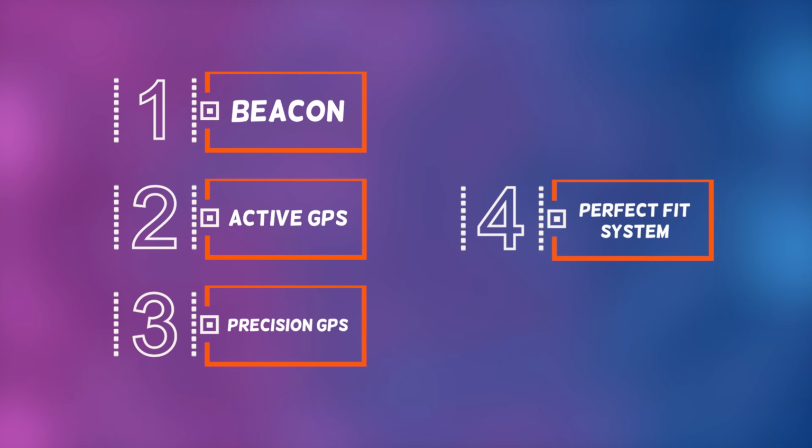Now, like I said, it lacks those modes, but the Halo 3 does make up for it with the beacon, the active GPS, the precision GPS, and the perfect fit system. But none of that's neither here nor there if you don't go out and do your own little bit of research on these as well. I highly advise you to take a look at both collars. If you can actually get your hands on one of them or both of them, please do so. It will help you make a better decision in terms of what's most comfortable for your dog and what works for you.